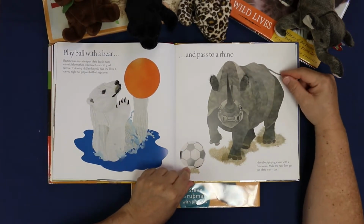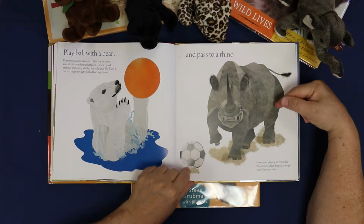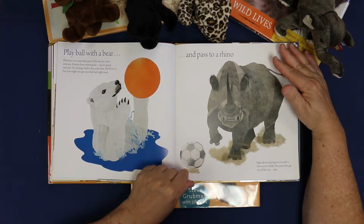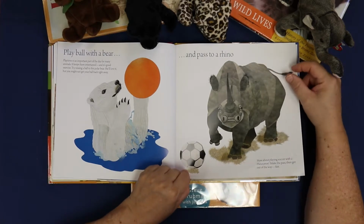And pass to a rhino. How about playing soccer with a rhino? Make the pass, then get out of the way fast. I didn't know rhinos like to play soccer.